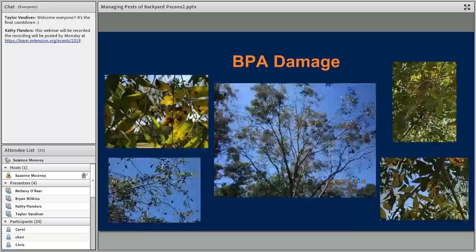Now, this is what black pecan aphid damage looks like. If you see this picture right here in the center, I took this picture on September the 13th last year. If you look at kind of in the back of this, this tree is not hurt. This tree up here is almost completely defoliated. Right here, you can see what the damage looks like. That black brown spot right there. What you're going to see with black pecan aphid is that spot is going to start somewhere right here about the mid vein of the leaflet. It's never going to start out here on the edge. It'll always be in here in the middle.